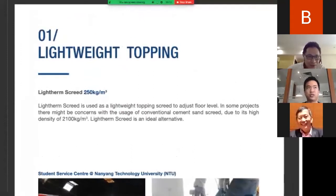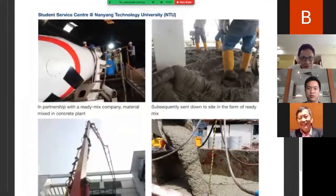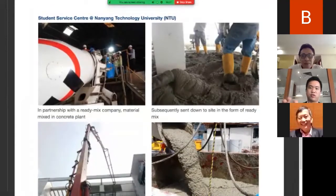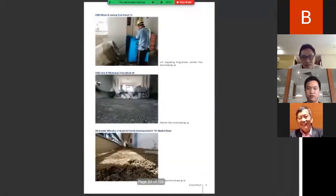Okay, usually it's for A&A projects, okay, addition and alteration works, whereby you have a floor level that you have to match, bring up the floor level from a low level to a high level to match an existing building. Okay, so for example, this is an NTU project that we have done. Okay, we use it as a 150 mm thick floor topping, very commonly used in Singapore for such context.